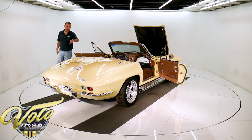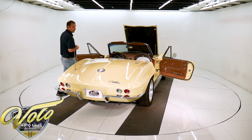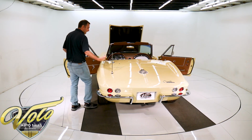Convertible top is tan, matches the interior. That's new. There's a new car cover in there. This is one item they did not replace. There is some cracking in the plastic. Correct antenna.